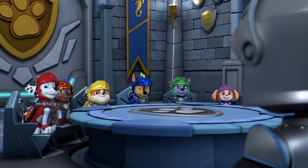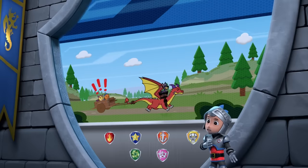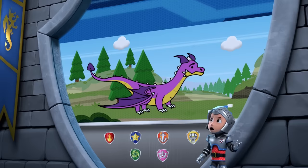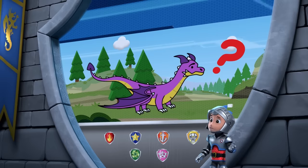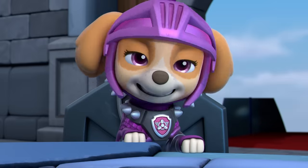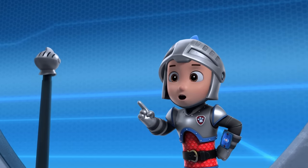Rescue Knights, ready for action, Ryder, sir. Claw has taken two baby dragons, and it's up to us to rescue them. But we have to be careful. Their mama is also looking for them. So for this mission, I'll need Sky. This puppy knight's gotta fly. All right. Rescue Knights are on a roll!